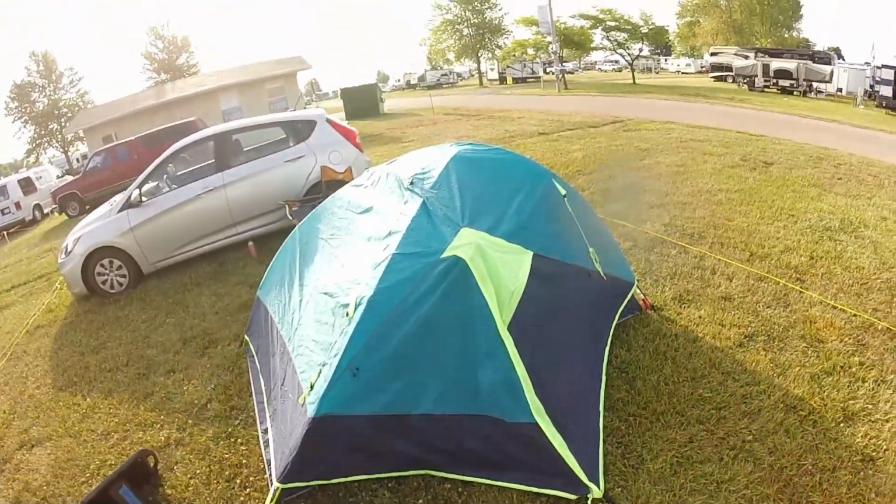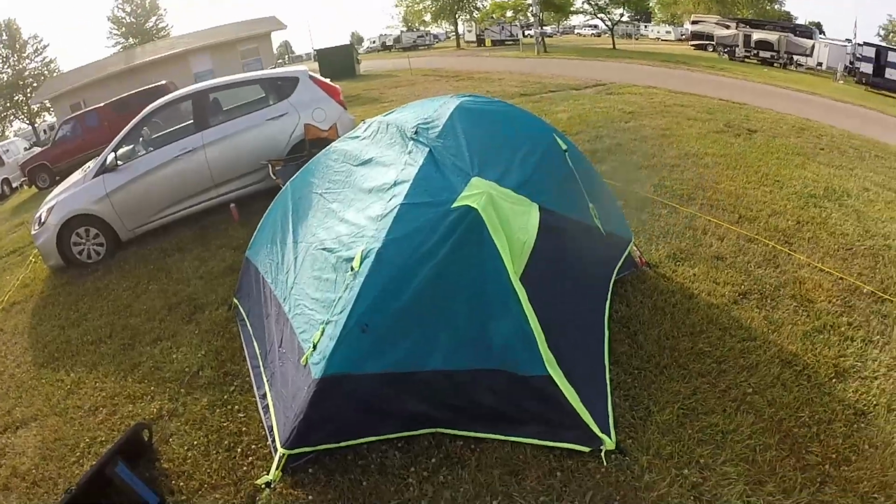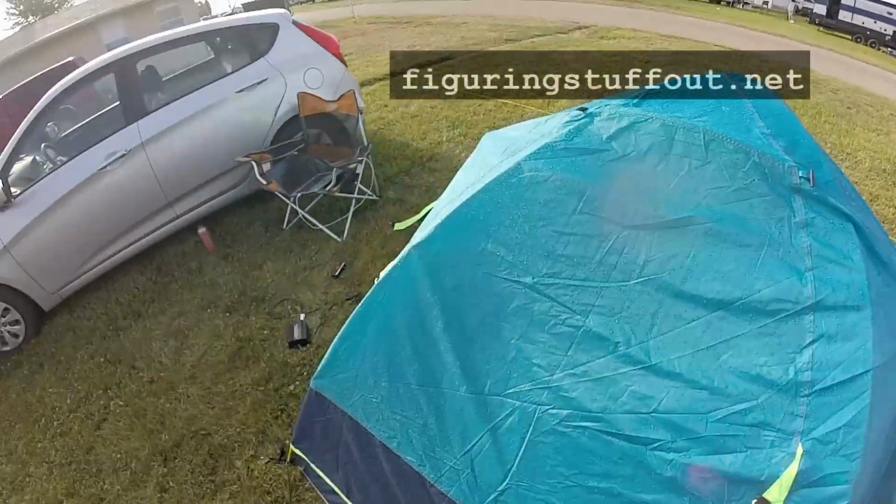This is a great tool you can make cheaply, and it really helps marking out your campsite quickly. Camp Scholler is a great way to experience AirVenture.